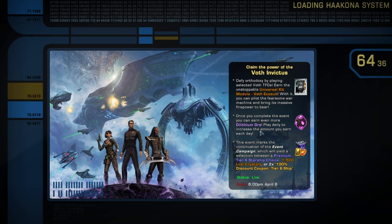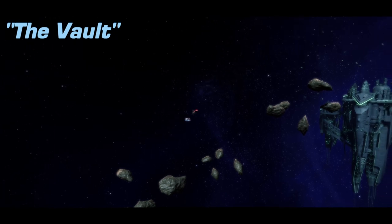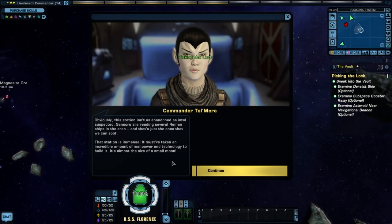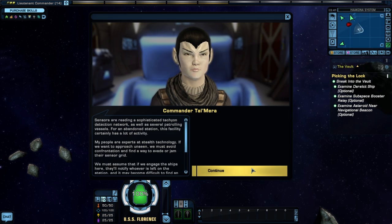Okay, here we go. Ooh, the Voth. What are they doing back in town? Here we go. Obviously, this station isn't as abandoned as Intel suspected. Sensors are reading several Reman ships in the area, and that's just the ones that we can spot. That station is immense. It must have taken an incredible amount of manpower and technology to build it. It's almost the size of a small moon. Sensors are reading a sophisticated tachyon detection network, as well as several patrolling vessels. For an abandoned station, this facility certainly has a lot of activity.